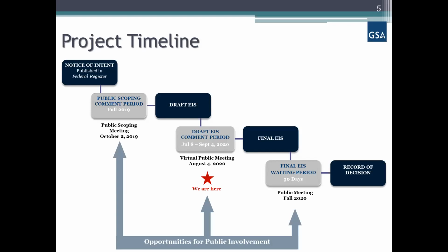We will then take all those comments and answer them, and put them into the final EIS. The final EIS will have a waiting period of a minimum of 30 days before GSA can sign a record of decision, which is the final document in the NEPA process, indicating the intended action that we plan to take.